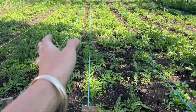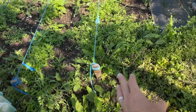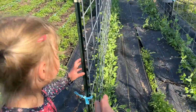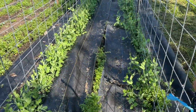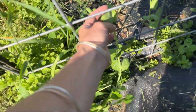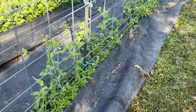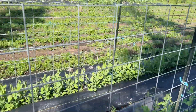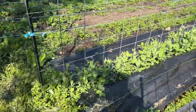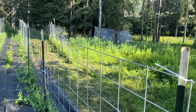Okay, lots of carrots. We need to cover these for rust fly pretty quick. And then lots of peas, sorry. These peas are doing better than these peas. These peas need to be trained into these, I think. The germination was not great on these bottom ones, but it was good on the top ones. Well, there you go. There's wood ant holes.